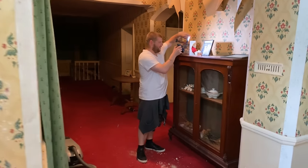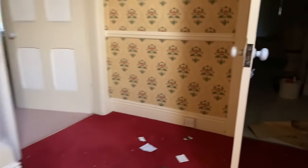Turn that light back off again. Oh, it's Taser taking some pictures. Okay, so I think we're going to take a look in this room here. Oh, there we go.